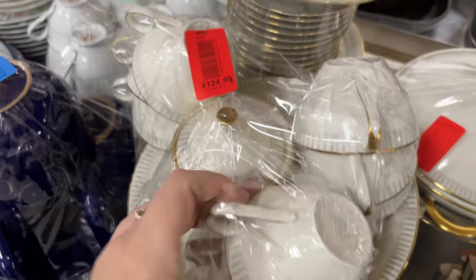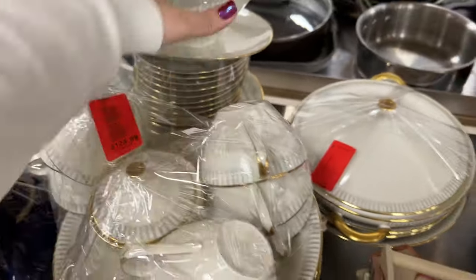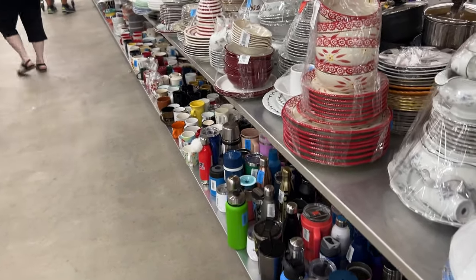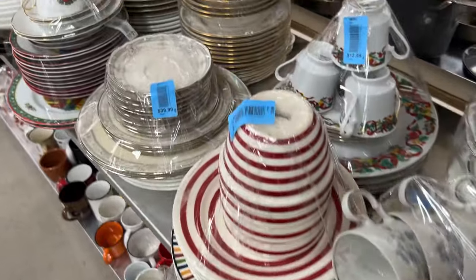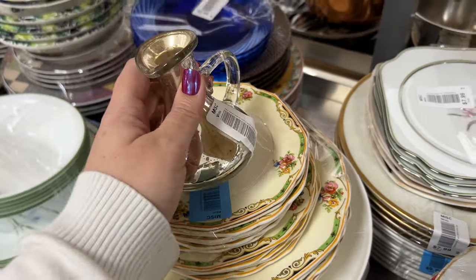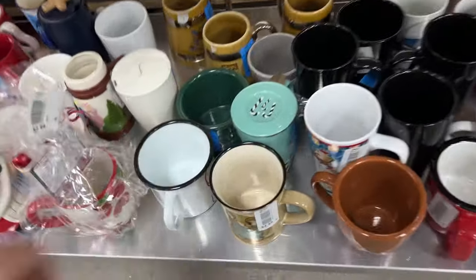Look how beautiful. Oh, wow. $125 for one, two, three. $125. That's going to have to be a no. Oh, those are pretty. $34.99. Oh, let me look on the cart. Another store with so many coffee mugs. Look at this owl.